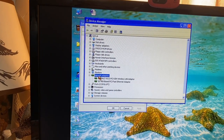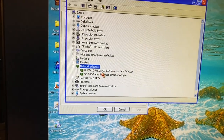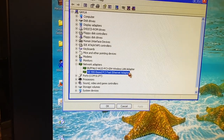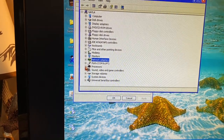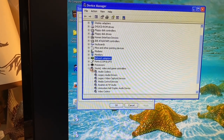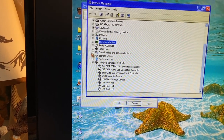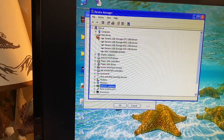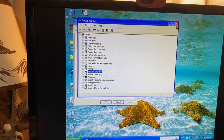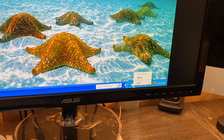I guess network adapters. It's got a Buffalo wireless LAN adapter. Those are pretty good. So wireless G, and then whatever fast Ethernet adapter is on the motherboard. It's got a driver for the CPU. Got Realtek AC97 audio, and just generic stuff. SIS USB, nothing really out of the ordinary, I would say, and a nice Western Digital 80 gig IDE hard drive, which that's nice.